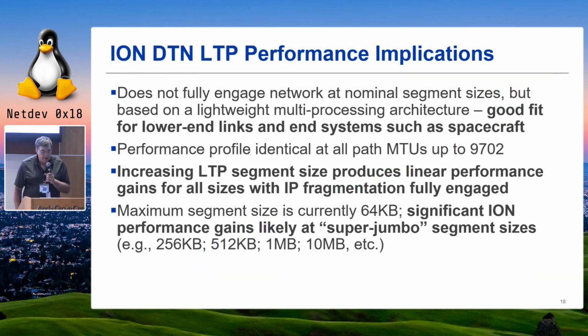So that means that ION DTN is not really fully engaged in the network at nominal segment sizes, but it's based on a lightweight multiprocessing architecture, and that makes it a good fit for low-end links and end systems, low-end systems like spacecraft. Performance profile is identical at all path MTUs. Increasing the LTP segment size produces a linear performance gain for all sizes when IP fragmentation is fully engaged.